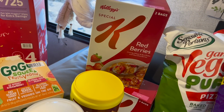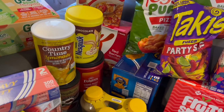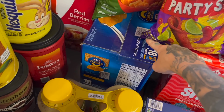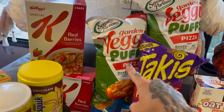Then the cereal right here was like $6. So we got 2 boxes of those. The Special K red berries, those are on markdown also. Yes, those are on markdown. My throat's super dry. Mac and cheese. We went through 1 box of this last month, so we got another box for this month. Veggie Puffs, those were, I think, $6 a bag.